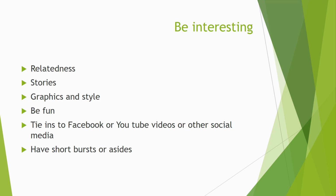But you can have videos that really are helpful. Short bursts or asides: if you look at literature, they'll have a little box on it where they have some little interesting fact that calls your attention to that box to make you want to read it. It's also good to use those. I like those. They can emphasize points that you really want to make without getting carried away.